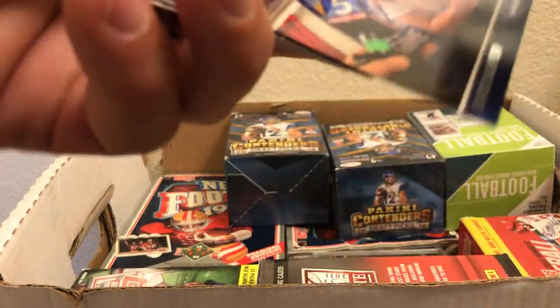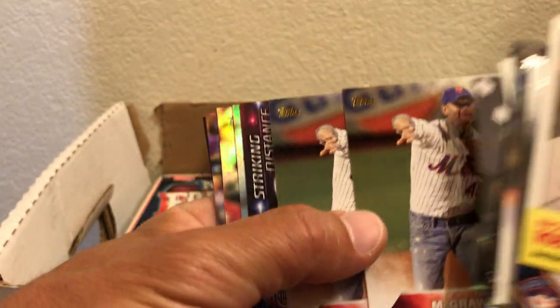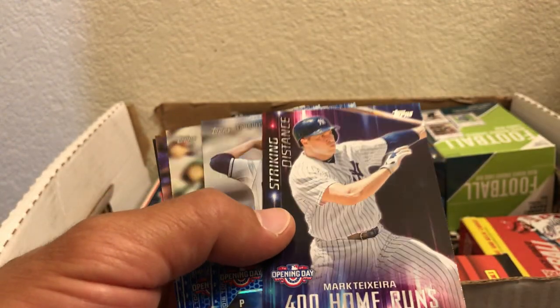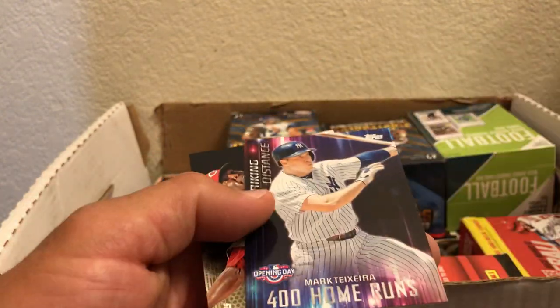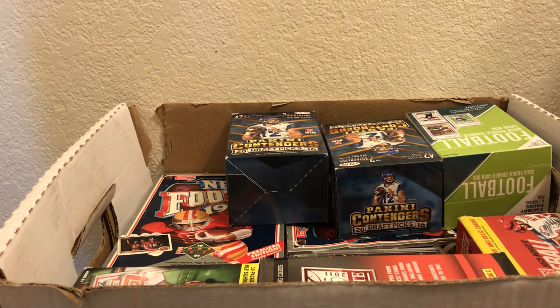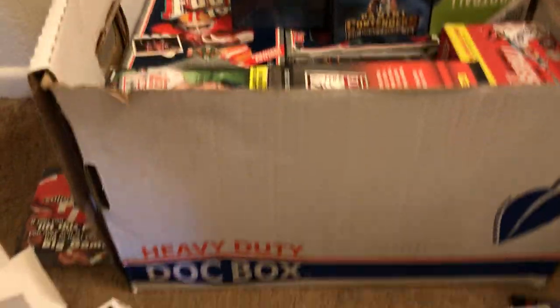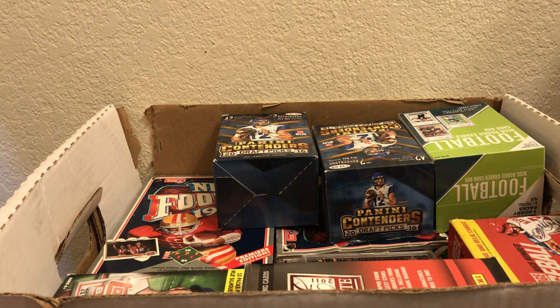Bryce Harper. Arenado. Tim McGraw, first pitch, that's funny. Teixeira, Carlos Carrasco, Odubel Herrera, Salvador Perez, Mark Teixeira, Diaz. Yeah, man, this is some straight fire. All this stuff. And literally, look, we still got this much to go. A whole box worth. I'm on 14 minutes. This is going to take forever.